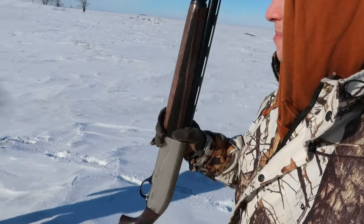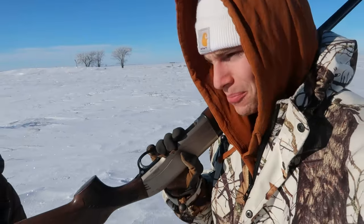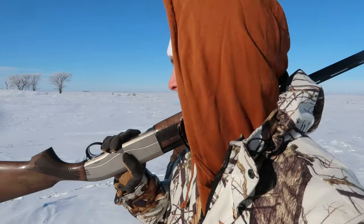Well boys, me and Benny just walked our first spot, both perimeters. Didn't spook a thing. I guess the coyotes beat us to this spot because there's two coyotes that ran away, so I guess they spooked the rabbits for us, but that don't matter. We're gonna go to the next spot and see if we spot some more rabbits over there at least. So let's get back to the truck, keep driving until we spot some.